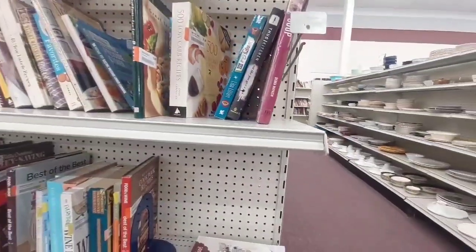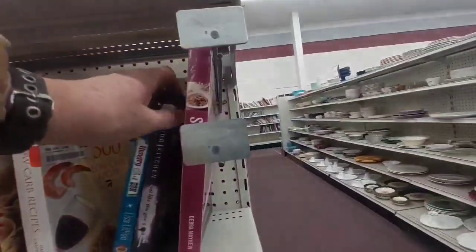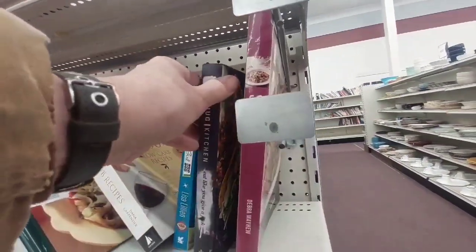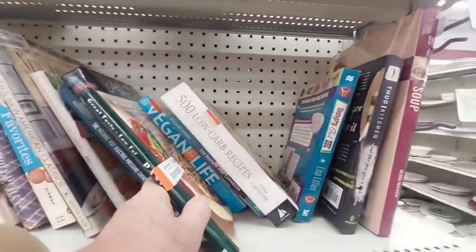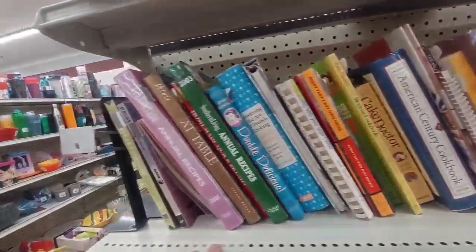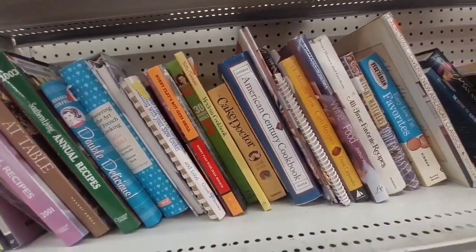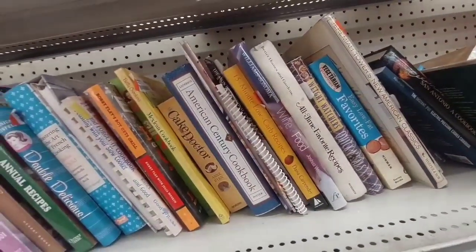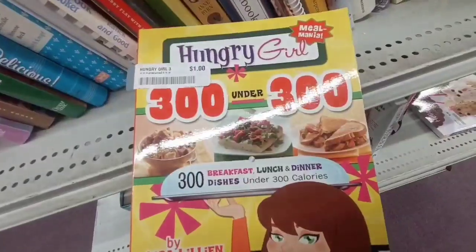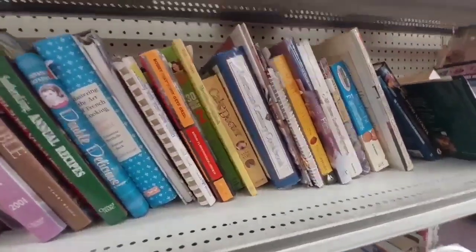Okay, see, here's the cooking section. I'm seeing a couple things here that look interesting. A thug cookbook. I can't repeat the second line of the title on air. It uses a naughty word. But here we go. It's funny, cookbooks are so expensive, but here's a Hungry Girl one. 300 meals with 300 calories only for breakfast and lunch.